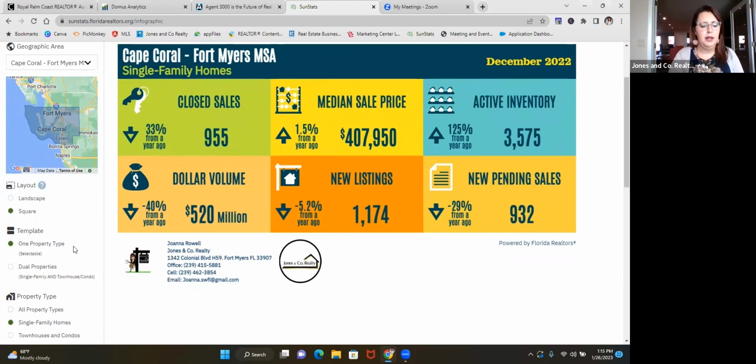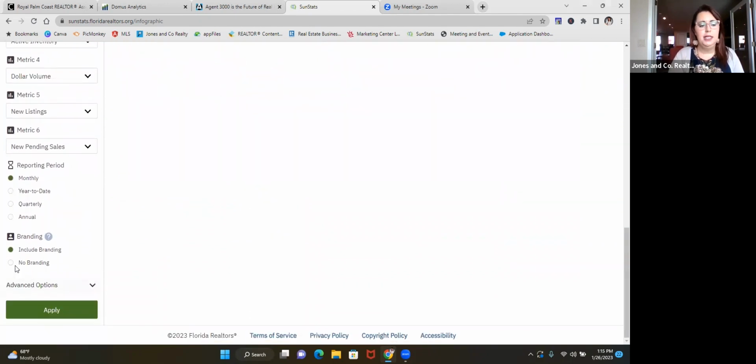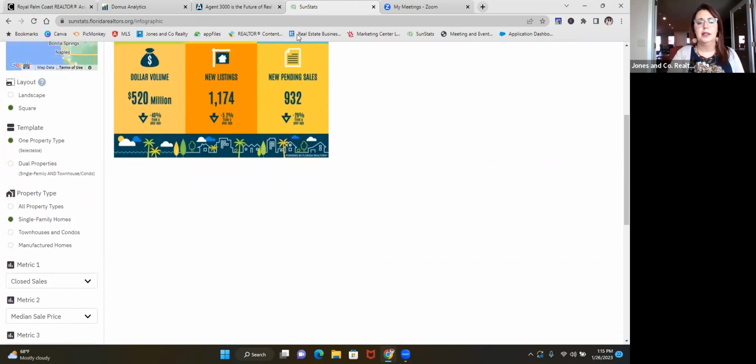So if I click square and come down to the bottom here, and I'm going to say no branding just so you can see what it looks like, click apply, it becomes a square. So for the people who are really involved in social media, landscape is more Facebook, LinkedIn friendly. The squares are more Instagram friendly. So you can change that. You can change each square. You can change the location. You can change all that data, your branding, and everything here runs along the left-hand side there.